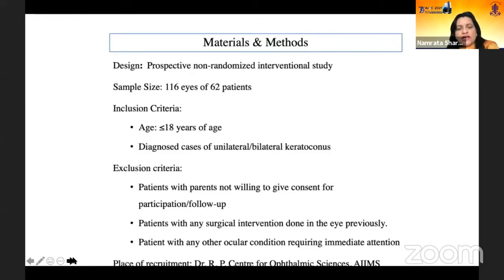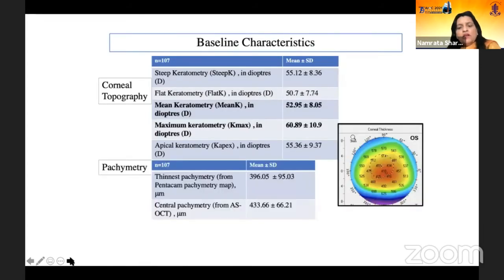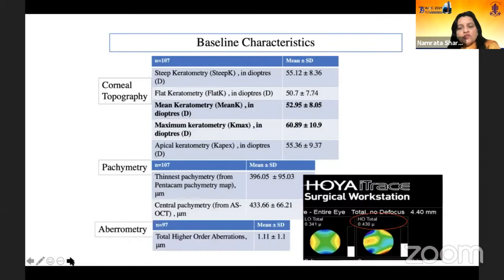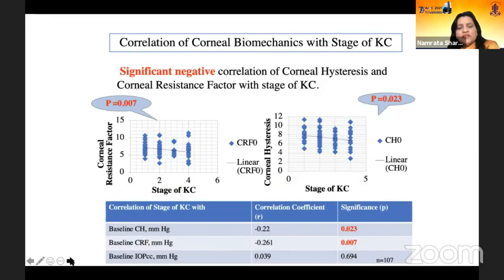Now, this was a study which we did in 116 eyes, again pediatric keratoconus, and we looked at our baseline characteristics. They were all moderate to severe cases of keratoconus, and some cases were also mild. And we looked at corneal biomechanics. We studied corneal hysteresis and corneal resistance factor, and there was a significant negative correlation of corneal hysteresis and corneal resistance factor with the stage of the keratoconus. So this is nothing which was not expected. We had expected this.